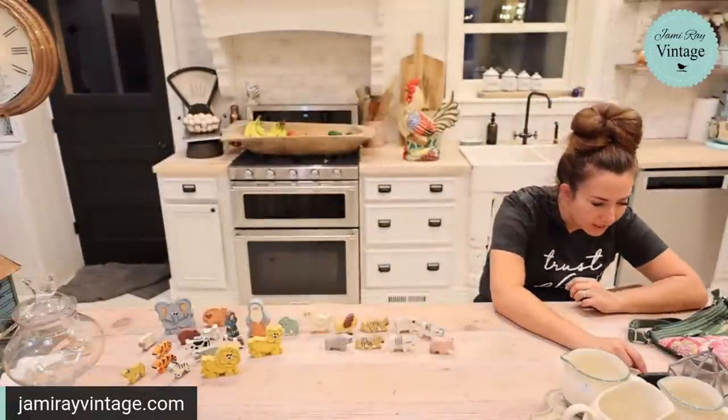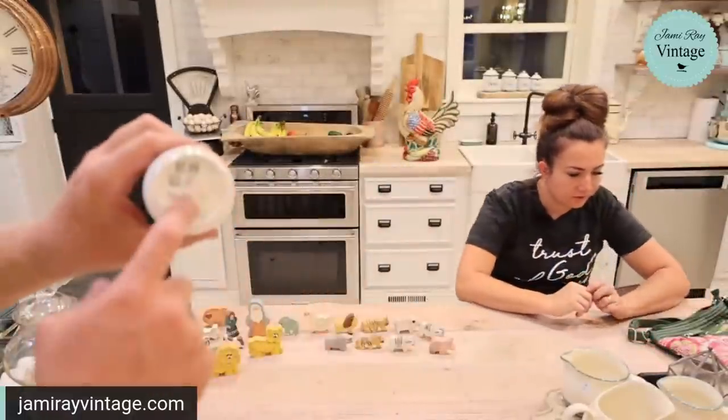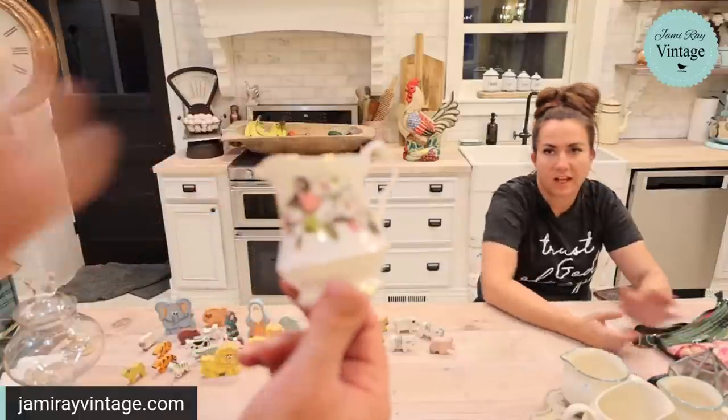Oh, I got the Ark set up. Oh, I accidentally pinned my comment. I don't know how to do that. So this was $2.99, and we're going to sell it for $9.95. Just a little creamer. Jami loved the art on it. It's like apples. Oh, it's apple blossoms.